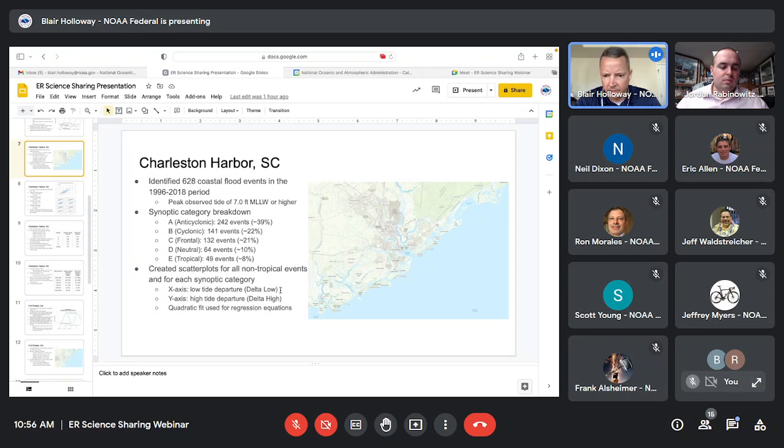I'll show this map here. It may not be quite big enough, but if you look at where Charleston Harbor is sited, it's right here on the east side of the Charleston Peninsula, and it's contained within this protected Charleston Harbor area. There's a couple of freshwater rivers that empty into the harbor as well.